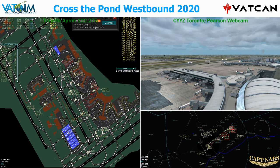Apron, Speedbird 93 Alpha Juliet. Speedbird 93, good day, turn right, gate Charlie 33. Right turn to Charlie 33 for Speedbird 93, thanks.